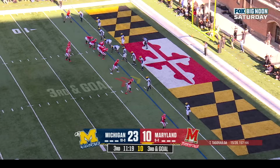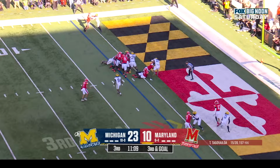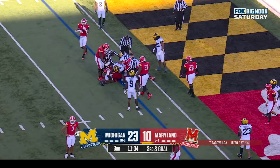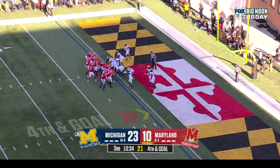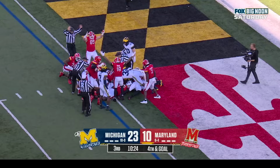And goal, they call it the 1-yard line. Littleton, dragged down from behind, will not get into the end zone. Tagovailoa on the sideline. Edwards wants to use that 6'4 frame. They push him forward. Let's see. Touchdown!